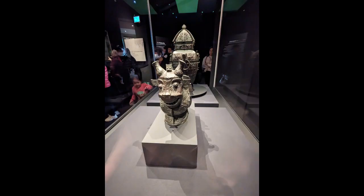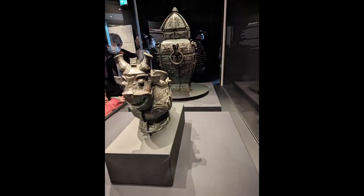Next, we have the clock with elephants, birds, and automata. The clock is made of gilded copper alloy. It's from Great Britain from the 18th century.